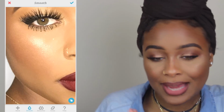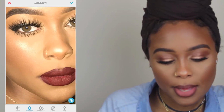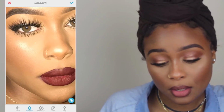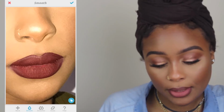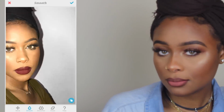And then as you can see, my highlight looks a little bit textured because of the flash, so I'm just going to go in there and tap. Tap, tap, tap, tap, tap. Go into my under eye. We know we want that flawless, flat under eye. My lips look a little wrinkly. I'm going to swipe a little bit actually. I like my lipstick to look super matte.